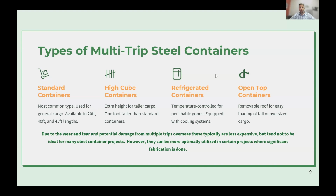And then there's also something that you'll see on the CSC plate, the plate on the side of each container. That talks about how the floor or the wood in that container has been treated, what it has been treated with, which is sometimes a source of those fumes as well.